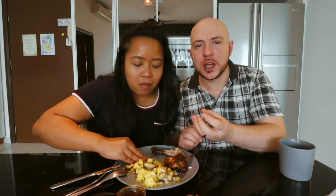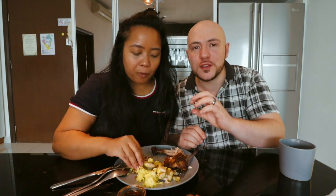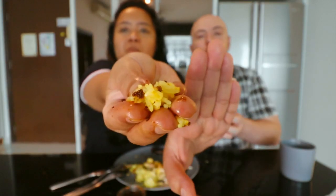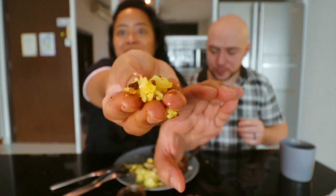Turmeric rice is so good, it's so fluffy. And I love that you get the little leftover pieces of that fried chicken rempah on there. So you get the coriander seed, you get the lemongrass, you get all the crunchy bits, you get all of it onto the rice. That's how you get an even better bite. Yes.